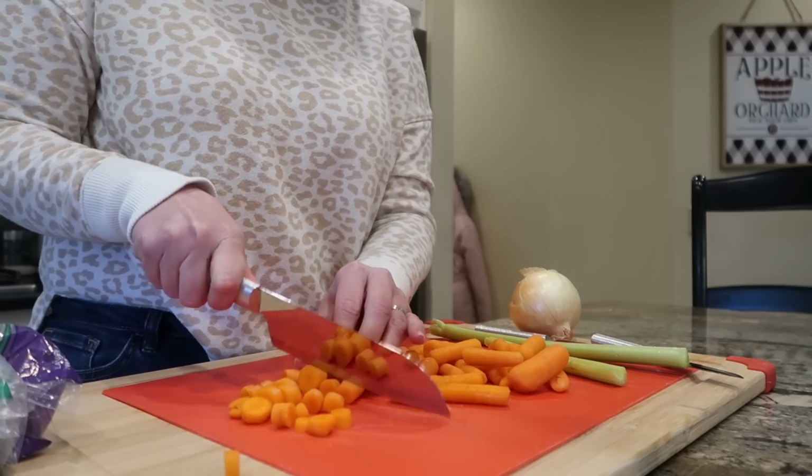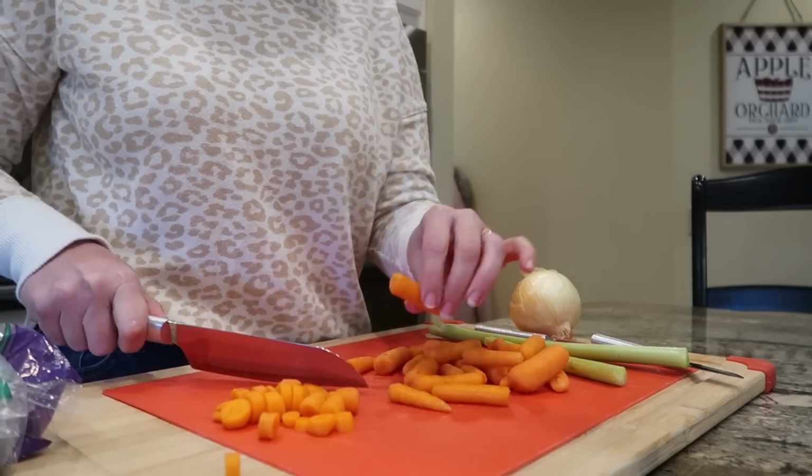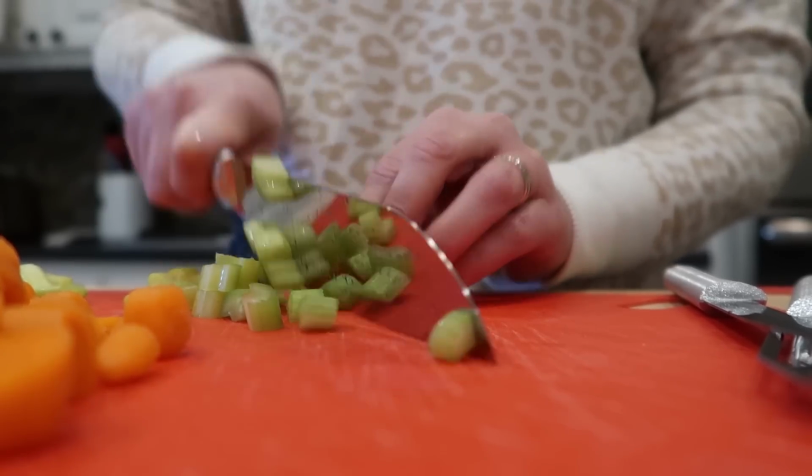A really good chef's knife. A lot of knife injuries happen in the kitchen because of dull cutlery. This one right here is from Rada. I have absolutely loved it. It is very lightweight. I also have a couple of their paring knives and their peelers.